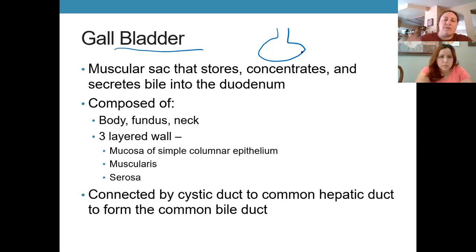And its job is to store bile. It also concentrates the bile, so it removes a lot of water from what the liver produces, and then it secretes it into the duodenum, the first part of the small intestine, as needed when we eat. So there's three parts to it. There's the body, the fundus, and the neck.